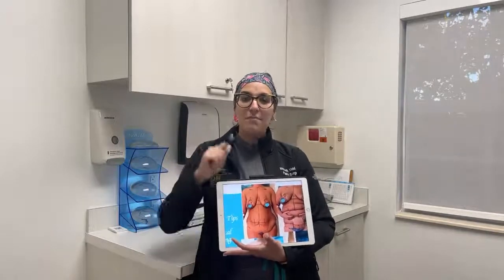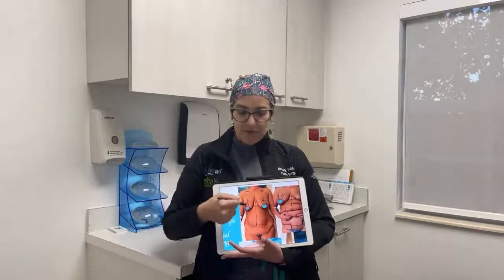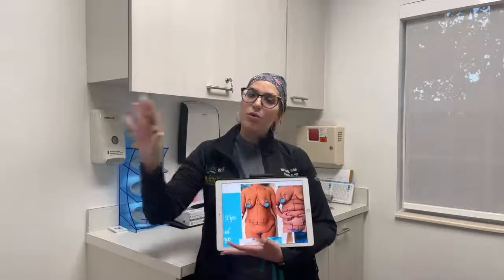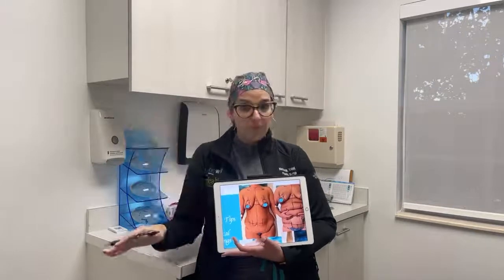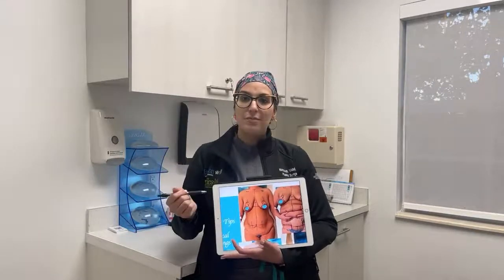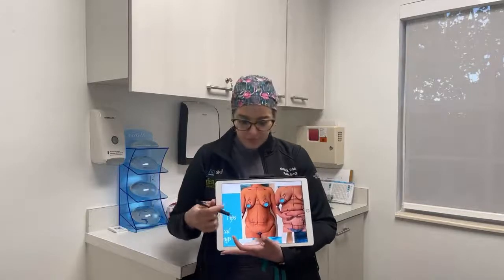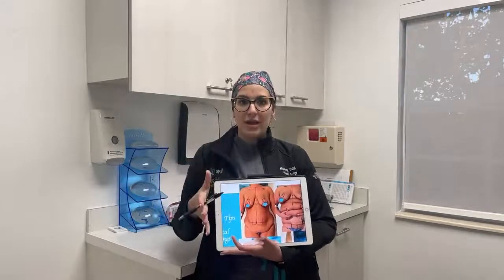So where does the implant go? I usually put the implant first, okay? All of these markings are my plan, right? This is already done before you go to the operating room, because once you're flat on the table, the breasts are not going to be like this. They're going to be on the sides, right? Displaced laterally. So all of these markings help me orient myself.